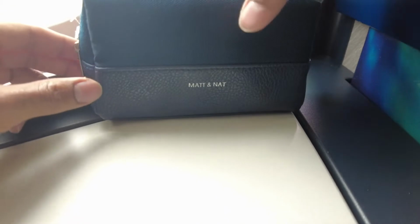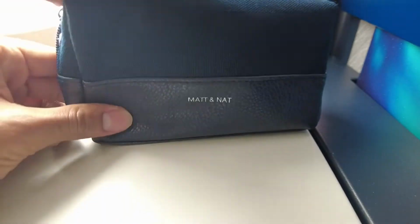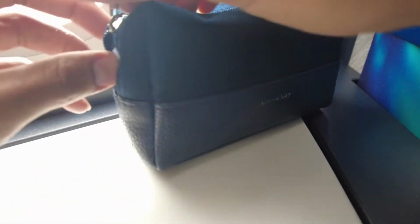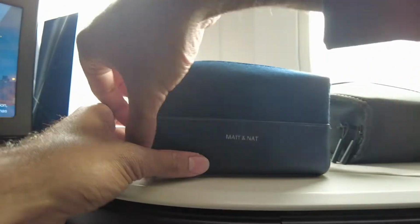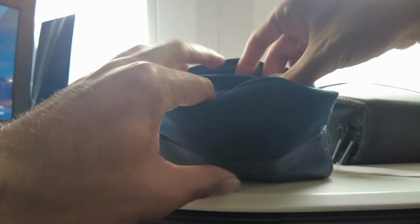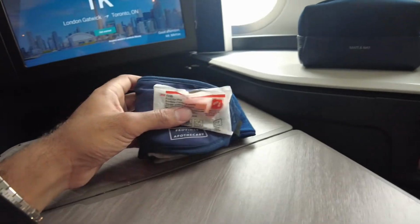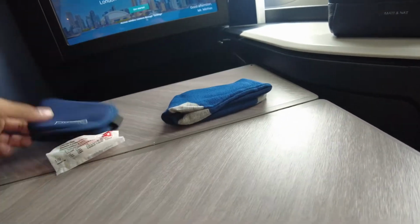Finally, it's time for me to unbox my free stuff. If only I was able to open this in one try, I wouldn't have to shut the camera off and reframe. Now that we have it open, I can show you what's inside. It's not too impressive, but free stuff is always fun. The pouch itself was probably my favorite part.